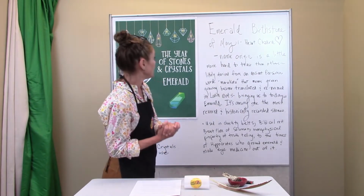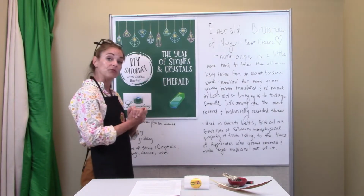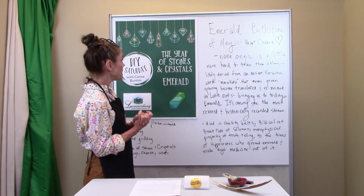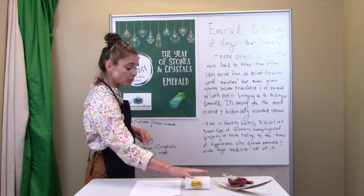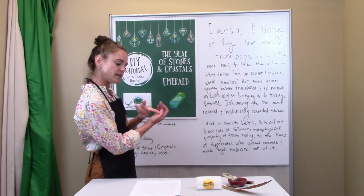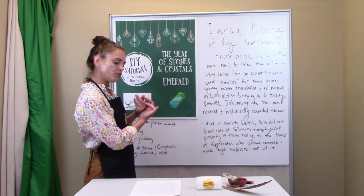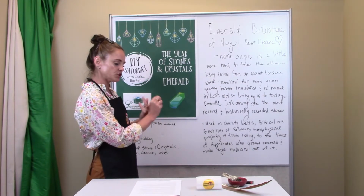And then certainly when emeralds are in fine jewelry, they've been cut and faceted by a lapidary and turned into a gemstone. This is just kind of the in-between stage. The first stage would be its natural form in the earth. The second would be a raw chunk, which we do have at the shop too.